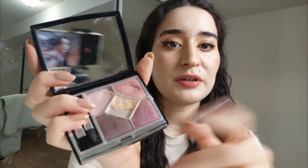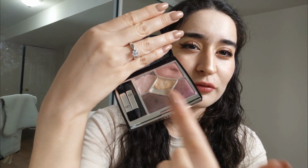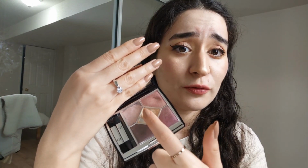Anyway, okay, let me show you guys the pans that I have and the dents that I have. I still have the plastic sealant on it because I don't like the powder flying off and getting on the mirror, because I actually do use the mirror for doing my own makeup. If you're wondering why this palette looks so weird, this is the Rouge Trafalgar, the reason is I actually depanned the red that was inside with the pressed Dior.